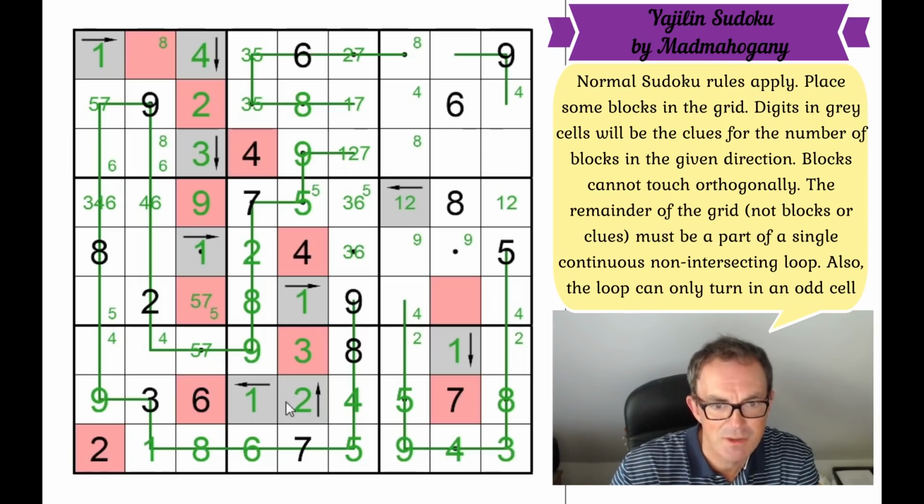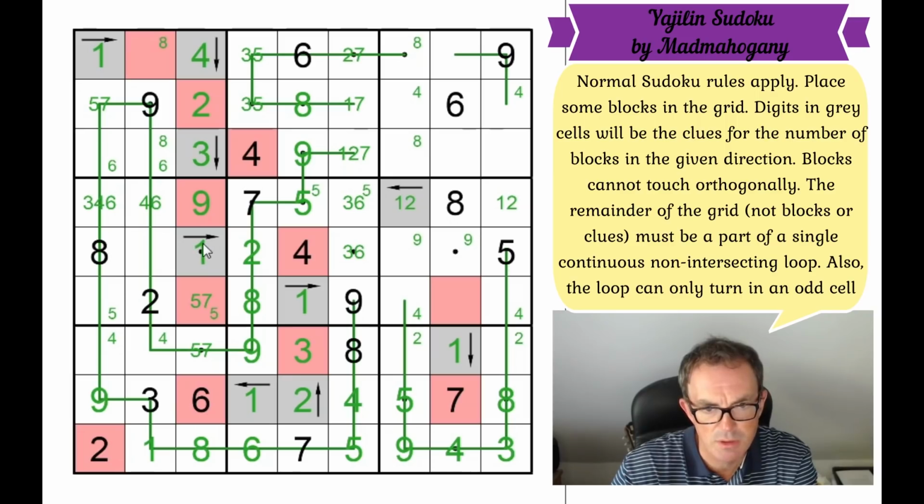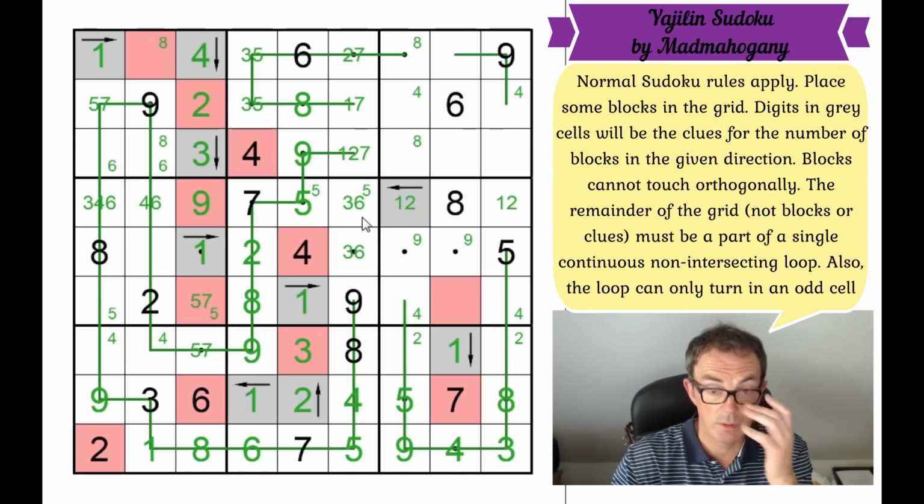Good grief. So now I've used this one. I've used that one. I've not quite used this one, look, because I've got the red square, but this square has also got to be a dot square. This one I've not used. Now if this is 2, this one would turn red. If this is 1, this one would be a loop square, but the loop could drop down here. Whoa, okay.